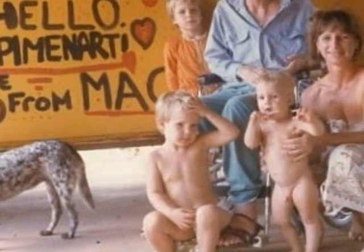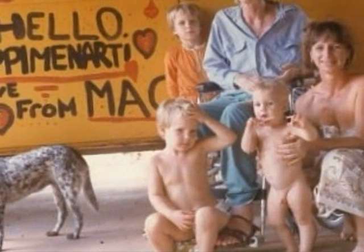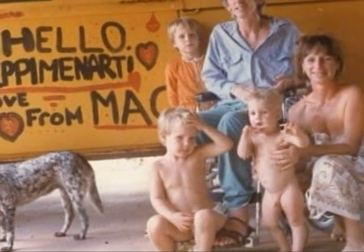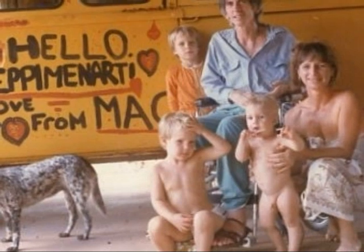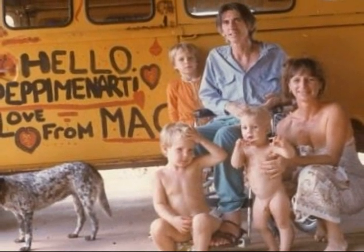This is a picture of Mac. He used to visit us quite a bit until one time when he was either coming out to Peppy or heading back from Peppy, he rolled his van and was confined to a wheelchair after that. But he always had a special relationship with Peppy, and we used to see him when we went into Darwin.